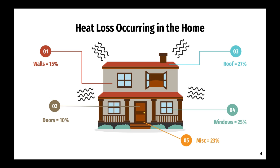Here you can see where thermal energy is lost throughout the home. As you can see, the windows lose about 25% of thermal insulation if they are not properly sealed.